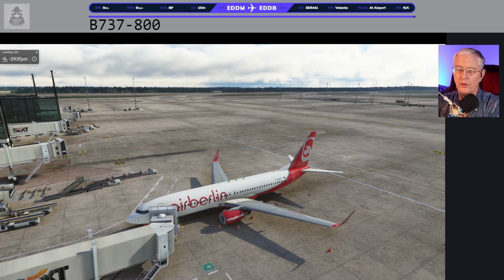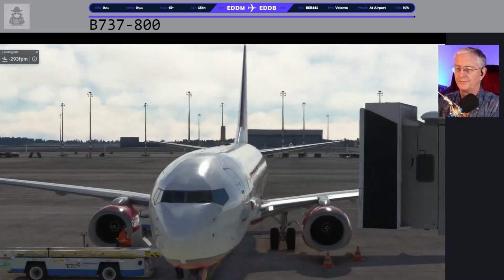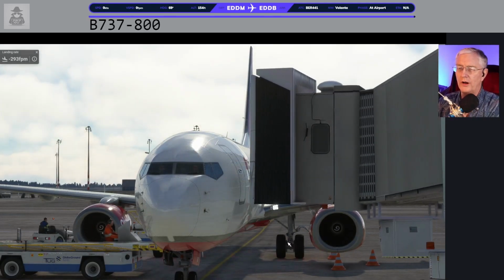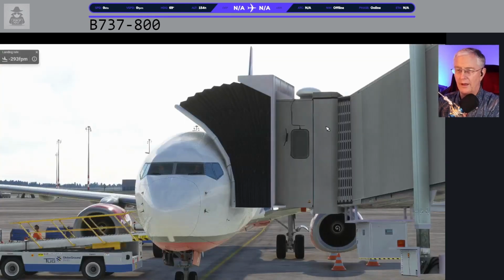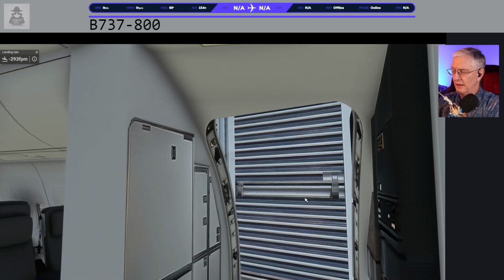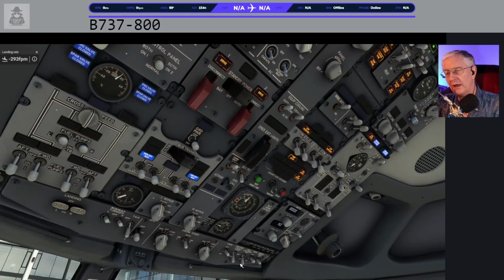So here comes the door. Some airplanes, the door will automatically open for you, but you need to do your own on the PMDG. There goes that door, so that's open. And if you look over here, you can see our doors open, and passengers should start getting off. Everything's looking good to go. Deboarding should have started.